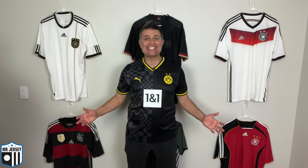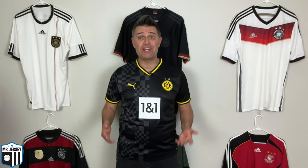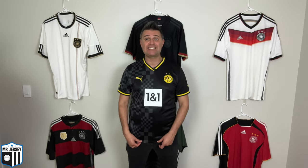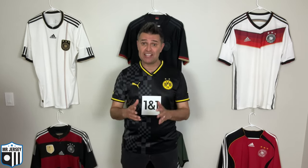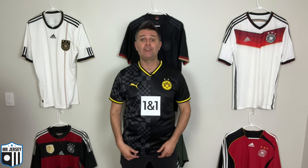Jazz Lovers, check this out! Again, this is the 2022-23 Borussia Dortmund away shirt made by Puma. This is the dry cell version of the shirt in my size, size large. And when I say dry cell, this is not the player version of the shirt, so I would recommend you get your true size.